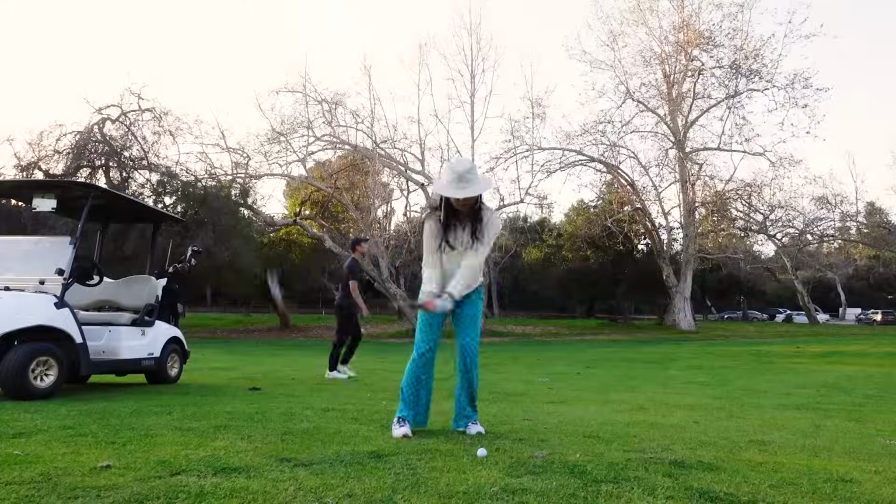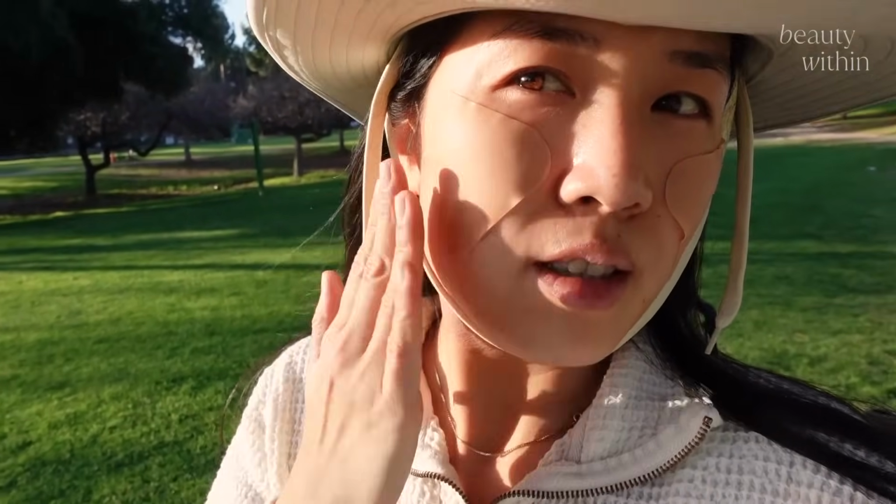Just warmed up here. It's starting to peel a little. This side, pretty good. Does it re-stick?